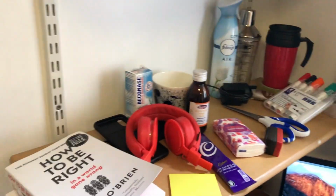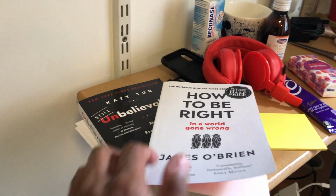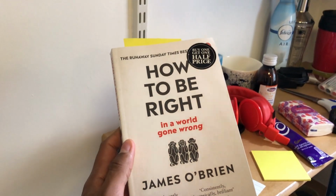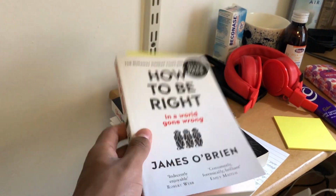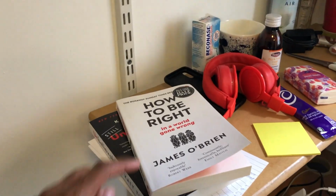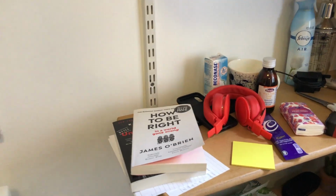So these two books here are my first two readings for the summer. This book, How to Be Right in the World Gone Wrong, James O'Brien. This book is incredible. I would highly recommend you read this. Lots of insightful stuff there, especially if you're doing politics like me. It's really, really interesting. Tells you how to be right on the key issues, especially on the B word.